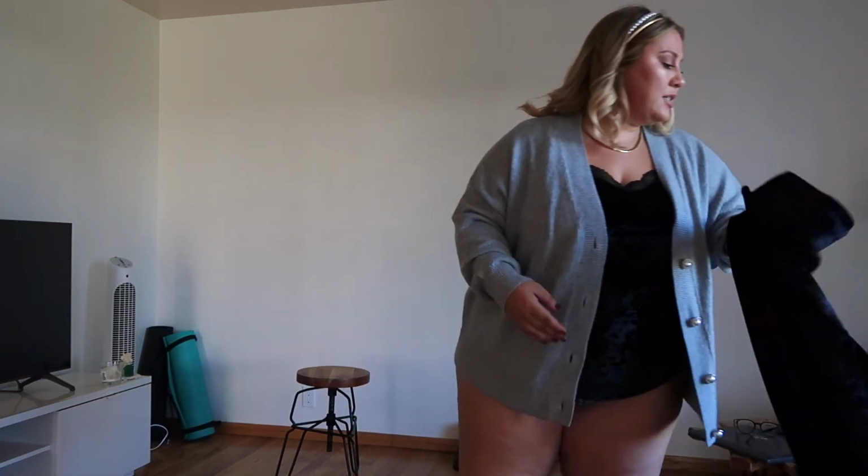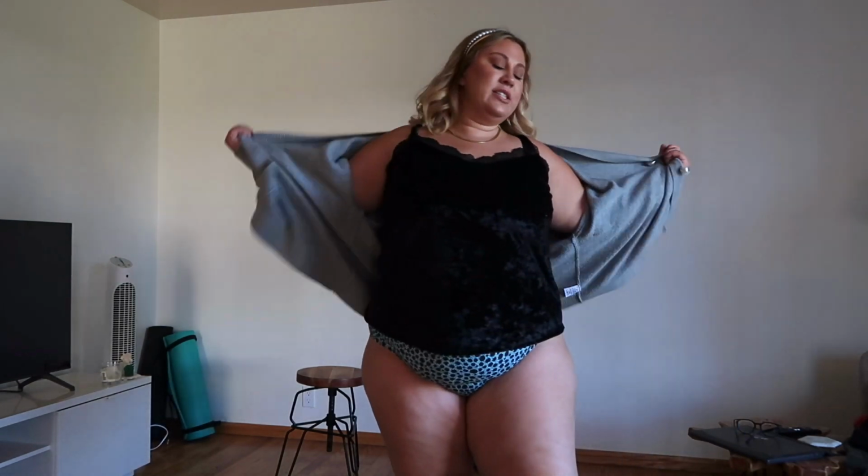And you can do that with the velvet pant. Hold on, let me show you. You see what I'm talking about? How cute is that? It's a little more casual, a little more laid back. Just grab a cardigan. I like it a little more oversized. Honestly, I'm showing you how you can interchange your wardrobe as well, how you can dress things up and dress them down.